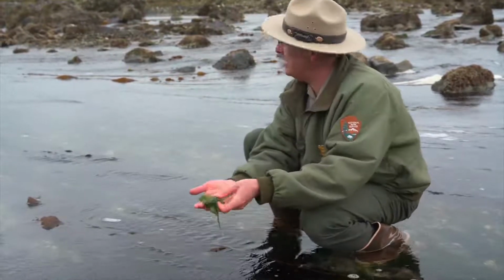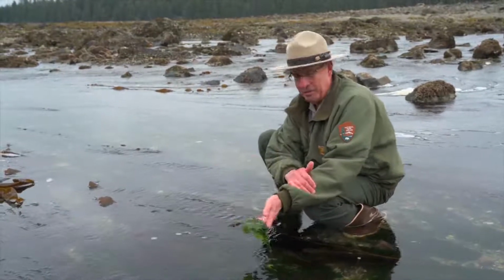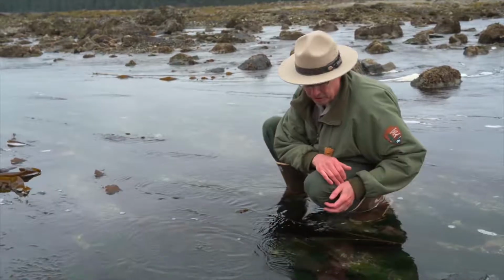And I've heard that this is edible, but yeah, you do have to wash it off. But here in the park, I'm not going to feed upon it. I'm going to leave it for the creatures.